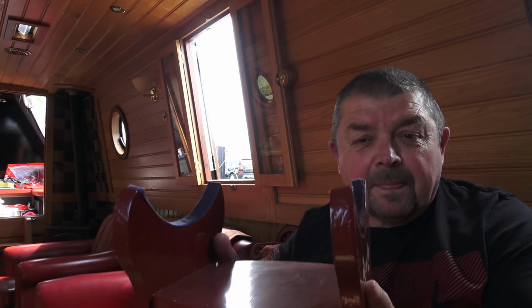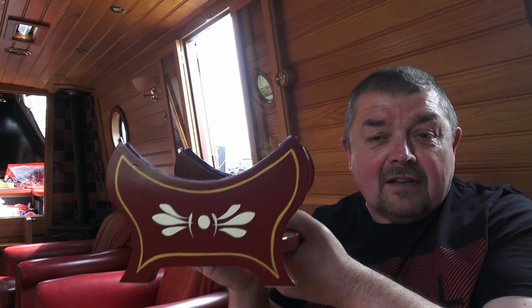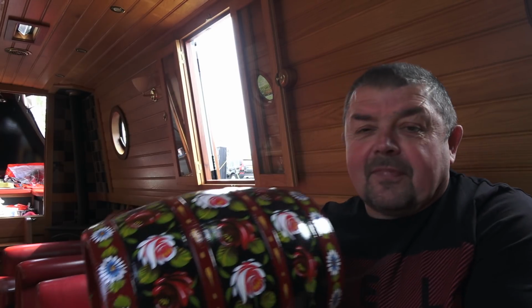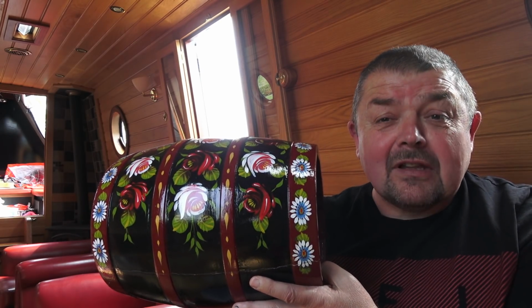But that's a stand, first of all. That's our stand, and again we put our little pieces on it so it doesn't scratch anything on the roof. So that's the stand. Now the other thing is, all these pieces as well, believe it or not, have certain positions on the boat to be correctly positioned. So when you see them, when we are cruising around, they're in a certain position. But this is our barrel, some weight in that. Again, the artwork is absolutely stunning, absolutely stunning.